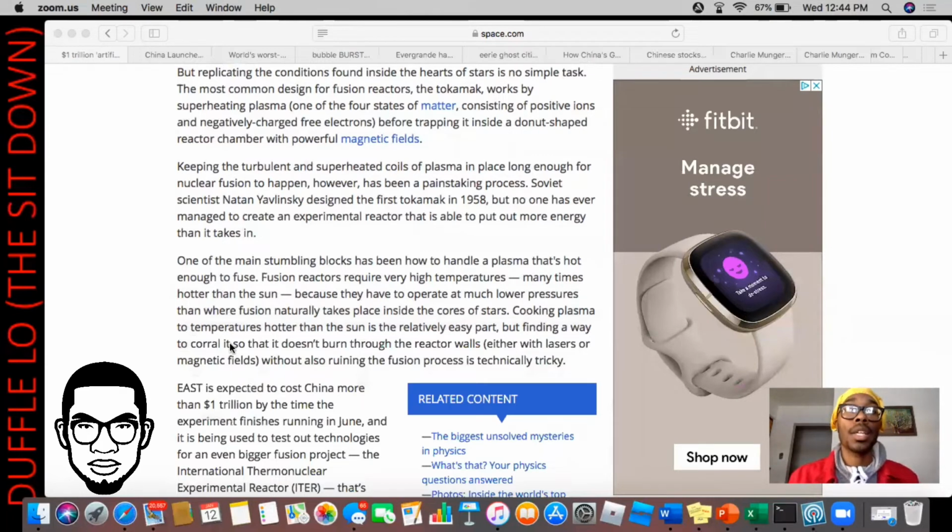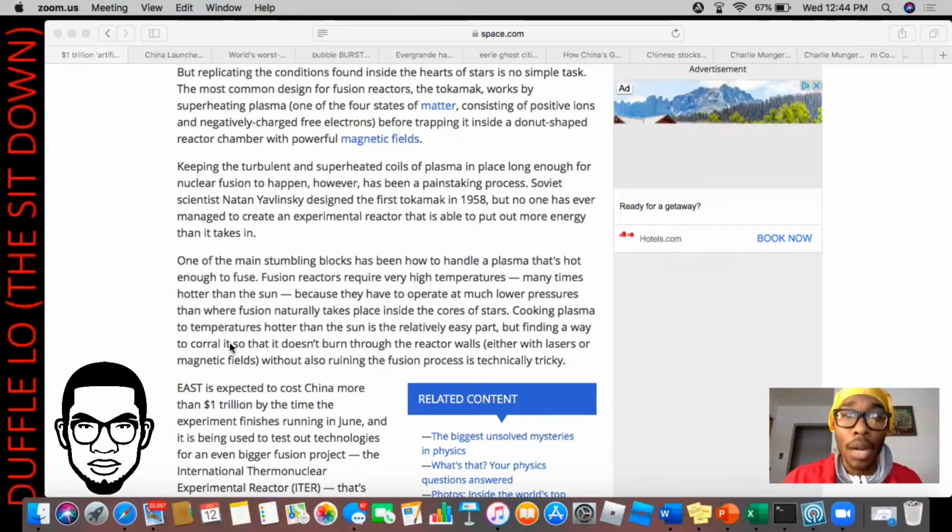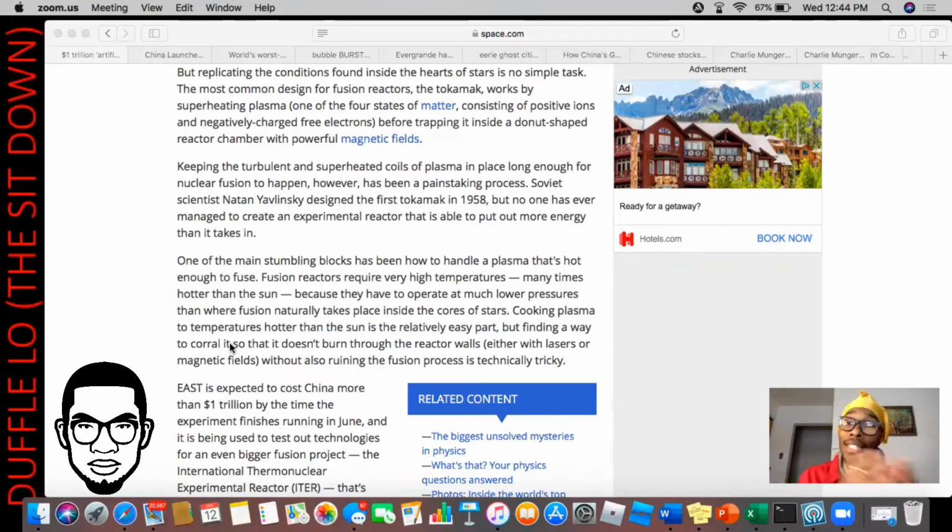Keeping the turbulent, superheated coils of plasma in place long enough for nuclear fusion to happen, however, has been a painstaking process. Soviet scientist Nate Yavlinsky designed the first tokamak in 1958. That's how long they've been working on this. Well, I just said 1960. Look how close I was. 1958. That's 2 years away.